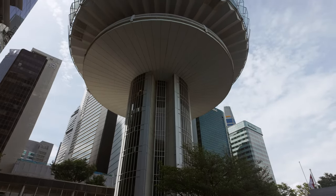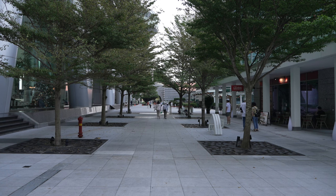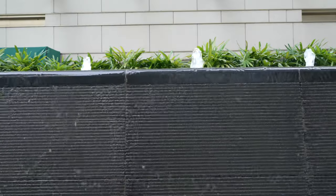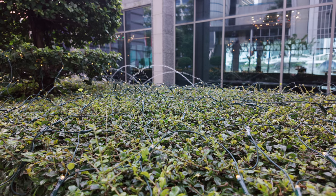These contemporary buildings are fantastic structures of steel, sometimes concrete, and glass. But someone's got to clean them, and I just get sweaty palms looking at these guys. I'm now making my way back towards the hotel.